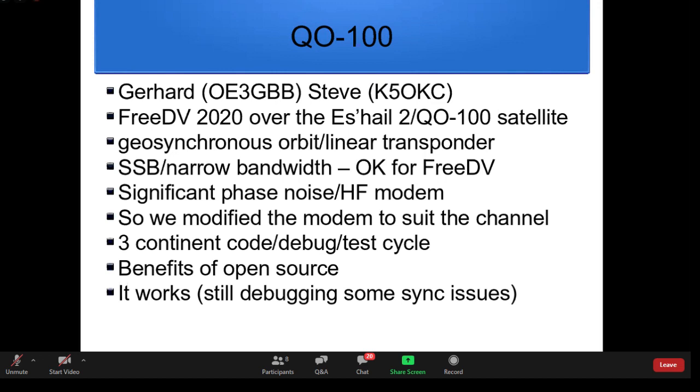So he sent us a few samples, and Steve and I, sort of equidistant around the world from Gerhard, went to work on this. And we discovered that there was a lot more phase noise. So the phase of the signal was drifting around all over the place compared to, say, the HF channel. And the reason for that is probably all of the up and down conversion stages, all those local oscillators spinning around when you're getting up and down from microwave frequencies back to baseband. So we modified the modem. It's open source, right? We got stuck into it. We looked at what was wrong, and we modified the modem to suit the channel.